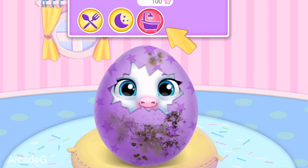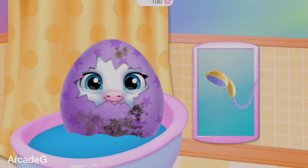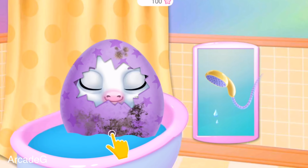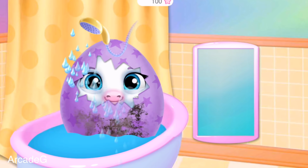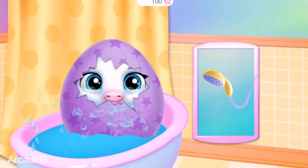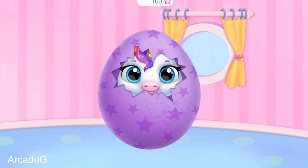Baby unicorn really needs a bath. Shower time! Look, it's about to hatch.